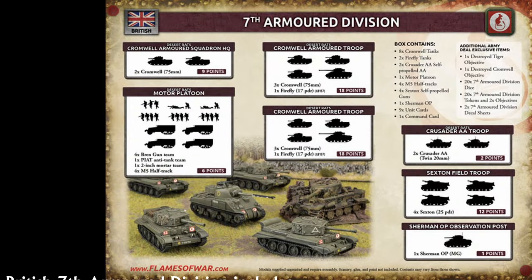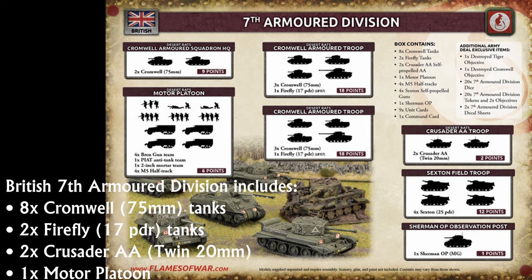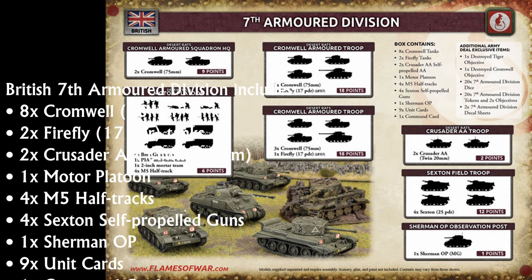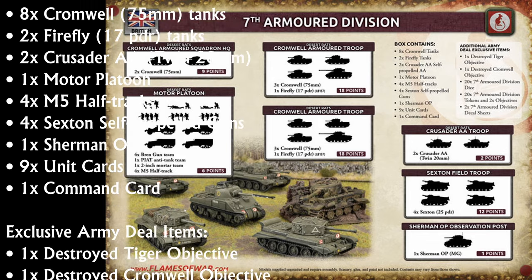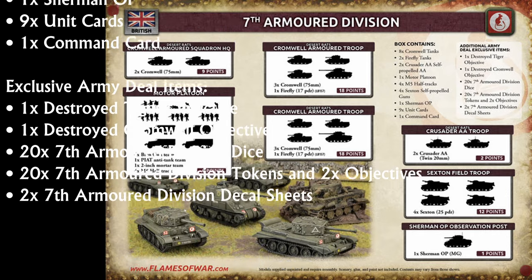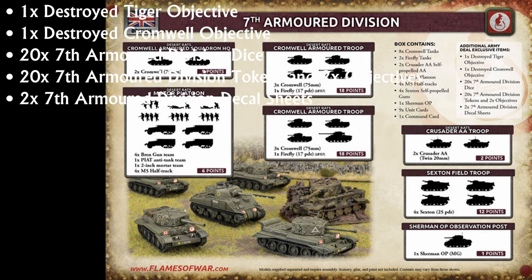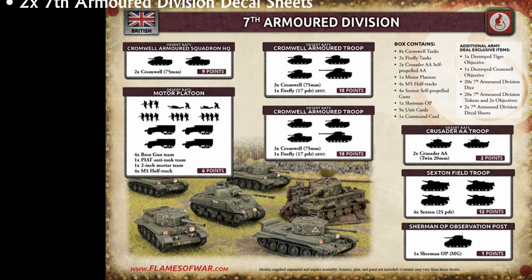So we get 8 Cromwell tanks, 2 Firefly tanks, 2 Crusader anti-aircraft self-propelled AAs, 1 motor platoon, 4 M5 half tracks, 4 Sexton self-propelled guns, 1 Sherman observation post tank, 9 unit cards, 1 command card, and in this special limited edition, the extras are 1 destroyed Tiger tank objective, 1 destroyed Cromwell objective, 7th Armoured Division dice, 7th Armoured Division tokens and 2 objectives, and 2 7th Armoured Division decal sheets.